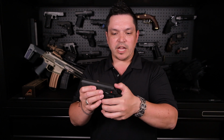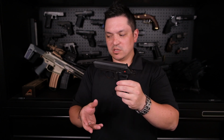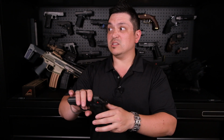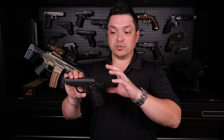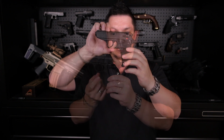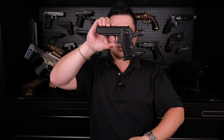In the single action, 6 pounds. It's still fairly heavy. Now, not anything too abnormal, because most carry guns are going to be 5 pounds. So that wasn't too crazy as far as that goes. But it is very pleasurable to shoot that in the single action mode. So you see here, double action, single action. See how it takes all that take up out of it?